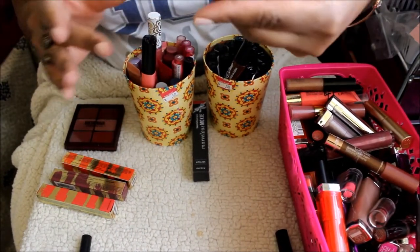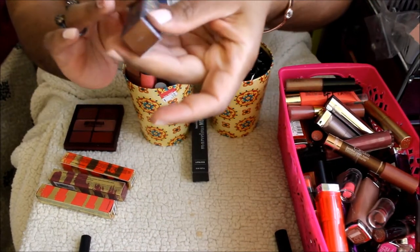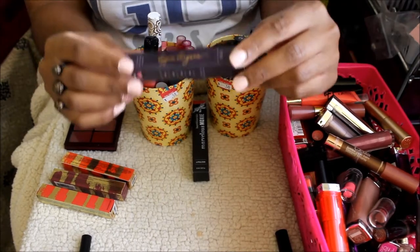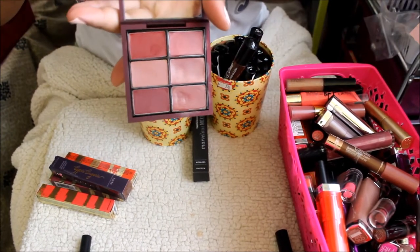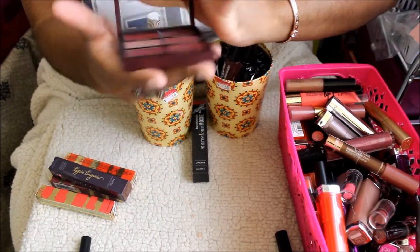I have this Lippy Lingerie pencil from Tarte, and it's in the color Racy. It's a dark brownish red, keeping. Have this MAC palette, holiday palette from like 2 or 3 Christmases ago with the Viva Glam lipsticks in it. Love all of them. I'm keeping.